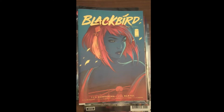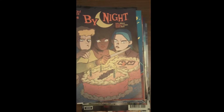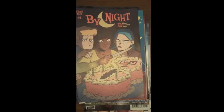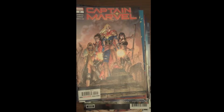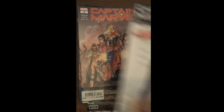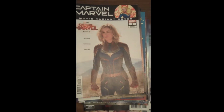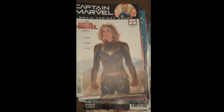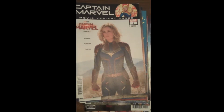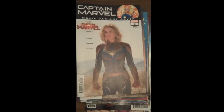And then from Boom Box, issue 8 of By Night. Next up from Marvel, we have issue 2 of Captain Marvel. And what could have been in our top 5 covers, but it just wasn't, was the Captain Marvel movie variant. Sorry, we wanted to get it there, couldn't quite fit in the top 5. We got to limit it to just 5 comics.